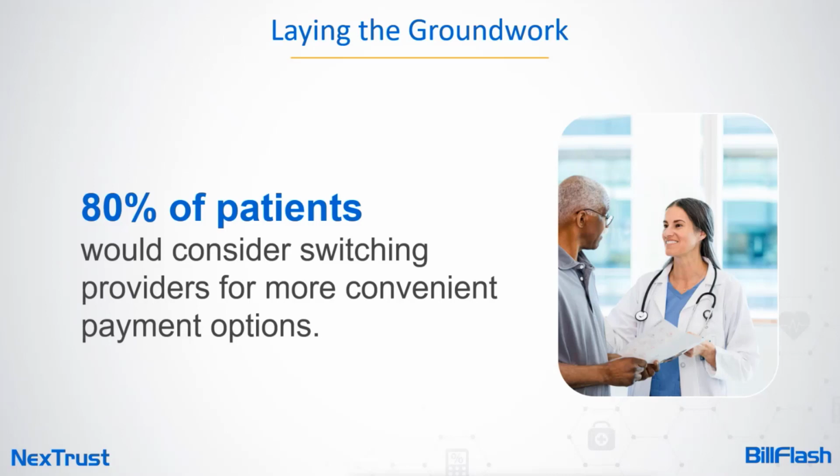You can offer all the payment options through BillFlash that your patients are seeking without managing the back end or juggling different software. Instead, have everything in one place. You can focus on the patient care while drastically improving your patient payment experience. And just as a side note, 80% of patients, this actually increases to 84% if we're talking about millennials.